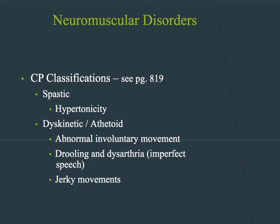Dyskinetic or athetoid is abnormal involuntary movements. They have a worm-like, slow type of movements. They drool, and they have issues with their speech and articulation. They end up having a lot of jerky movements, especially when they are under a lot of stress.